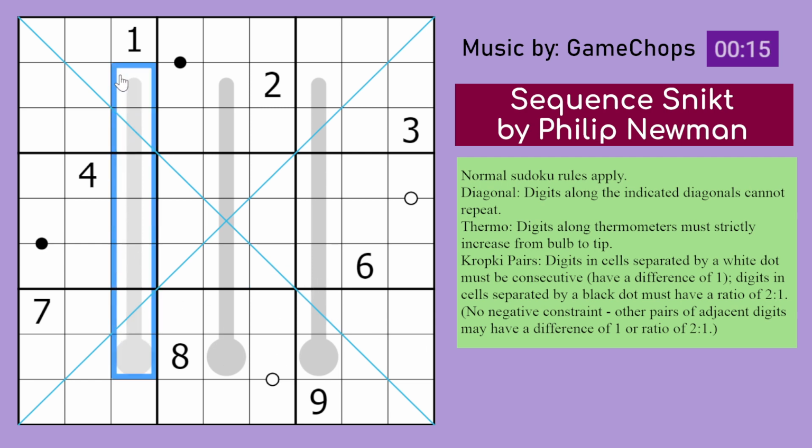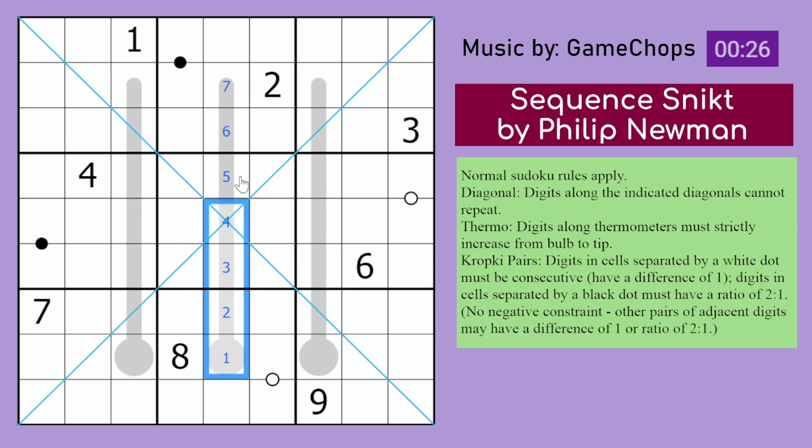Each thermometer is 7 digits long, and so if you start with the minimum of 1 on a thermometer, then your thermometer reaches at least a 7 on the end. But because the digits along a thermometer can only range from 1 to 9, you can only have 9 as a maximum. Following it downwards by decreasing by 1 every single time, you get the maximum for every single cell here. Therefore, the valid digits are anywhere between the minimum and the maximum, which gives us that. And we can copy that over to the rest of the cells as well.